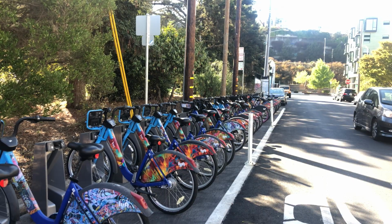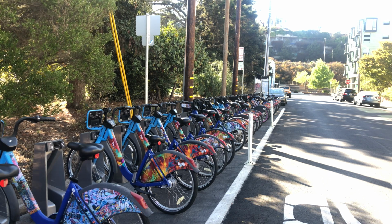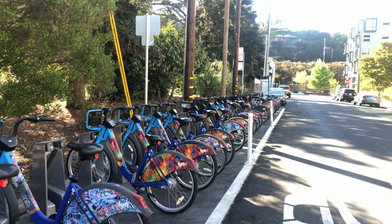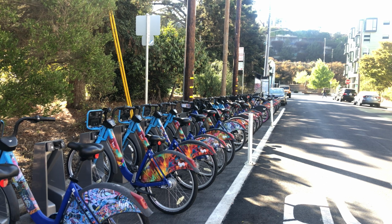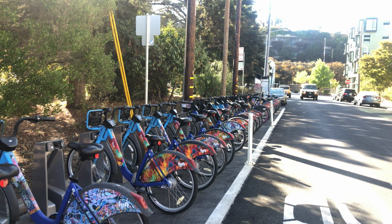So here's one of several self-service bike rental stations where you could literally rent a bike. You can find many of these located throughout the city, so you can rent a bike here at the park in Potrero Hill, and then cycle to one end of Potrero Hill and drop it off at another bike station or drop it off downtown. So you see a lot of these bike rental stations all throughout the city, which is kind of nice. Located just right at the corner of 19th and Minnesota.